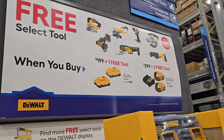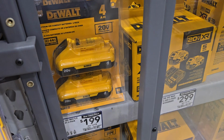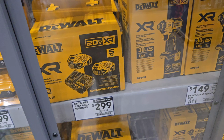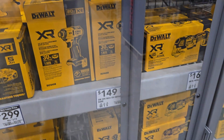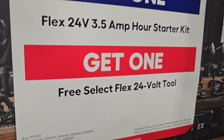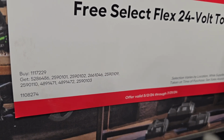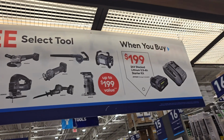You got the buy one get one free. So you buy the 2 batteries or the 2 batteries and charger, get a free tool. So you can get these pack of 2 4s or this, what is it, 2 5s for $2.99 and get your choice of a free tool. They are XR tools. You guys know, top of the line, including the oscillating tool, impact driver. 3.5 amp hour battery starter kit for, and buy that and get a free 24-volt tool. These are the buy one get one free from the Flex. This is valid to 7/31/2024. So yeah, the radio, those are all nice tools.